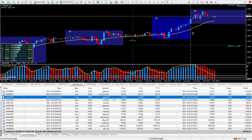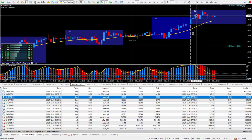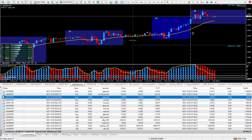Okay, pound New Zealand. Let's see where I got in at. Another one that just moved. Remember, I'm not looking for a lot of pips on a daily basis. I'm just looking for a pip total. This looks like it's 5 pips, and 5 pips on the pound New Zealand paid $340.